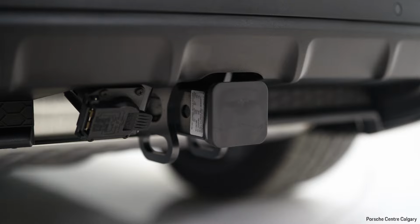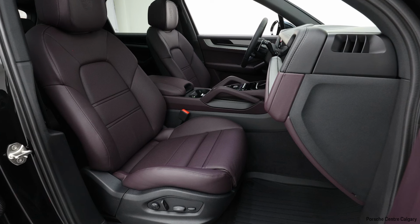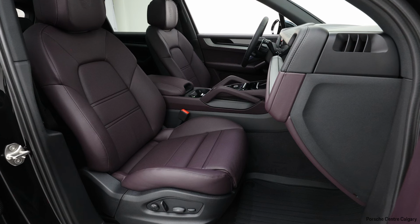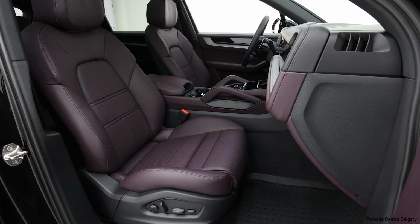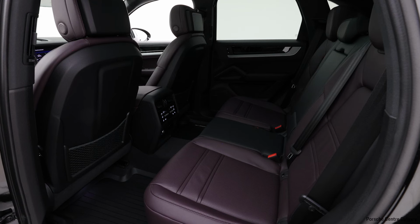So it's black and bramble, they call it. The upper part of the dash is black, but then your seats and the lower part of the dash and doors are bramble, which is a dark purply color. Really, really cool. We sell so many just black interiors. I love to see a different color, a whole new one available that we haven't had before. It works quite well with the black too. I really like it on this car.